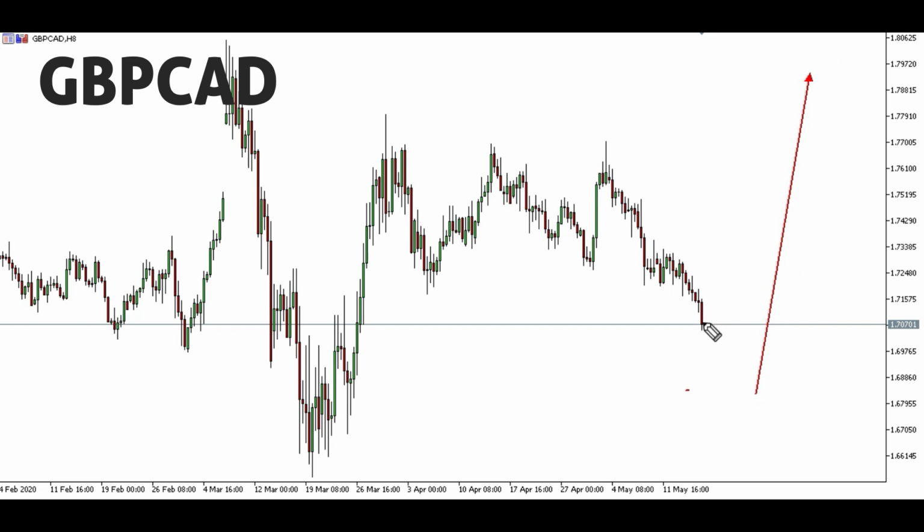We are not looking forward to trading this down move here because it's too small. We want to trade this bigger up move because it gives us better risk to reward. So for GBPCAD, our bias is up. There's also a chance that from here we might just push up like that. If we get our entry set up here, we'll be trading this from here to the upside.